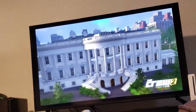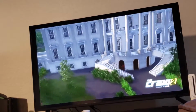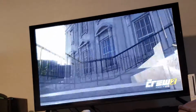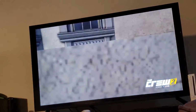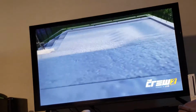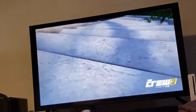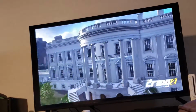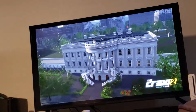Welcome to the White House. Here it is. And it is, in fact, possible to use a bike to get up these stairs. That's a pretty cool camera, since you can't go through the ground, you can just sort of fly down the stairs. But besides that, here's the White House.